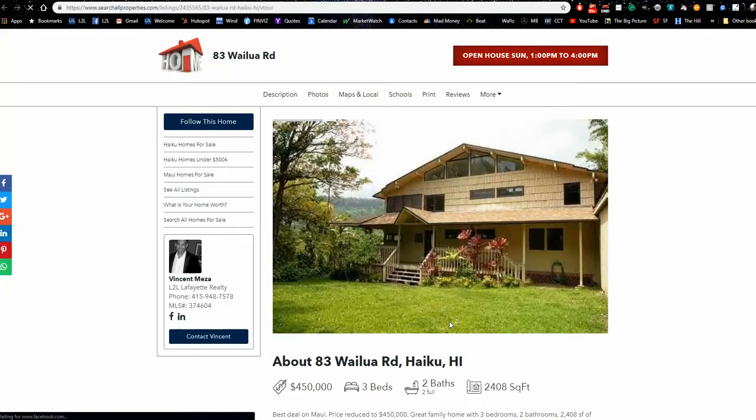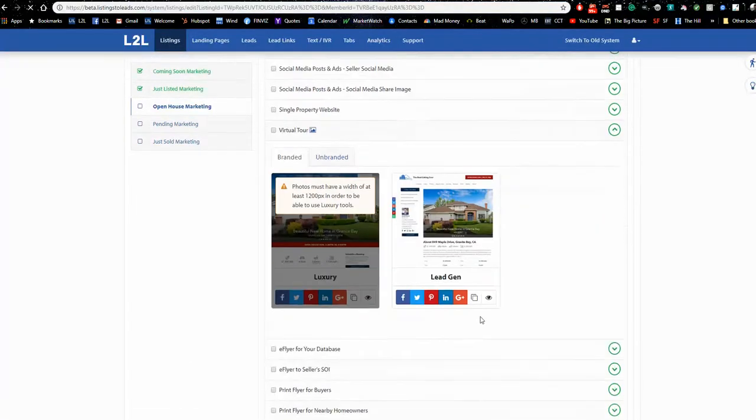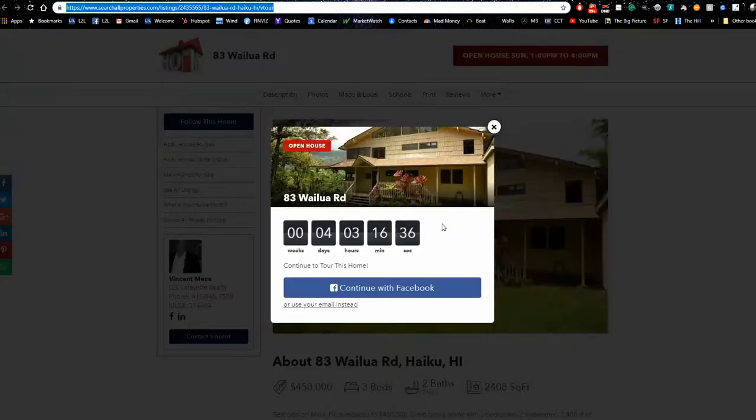So the smartest thing to do is to copy the hyperlink up here, the address, or click the copy button right here, and then find your listing, go edit your listing on Zillow and on Trulia, and just paste it there. Because this tool is only designed to capture leads for you, right?